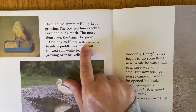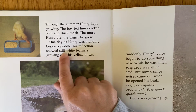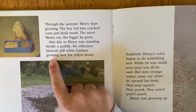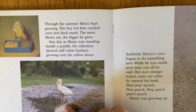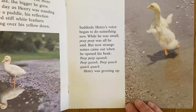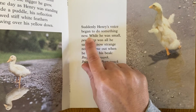One day, as Henry was standing beside a puddle, his reflection showed stiff and white feathers growing over his yellow down. So now his little down fur is going away and his feathers are growing in. And there he is. Suddenly, Henry's voice began to do something new.